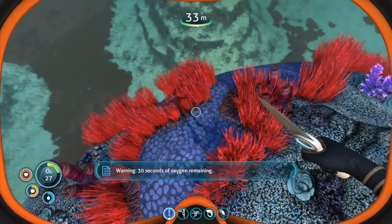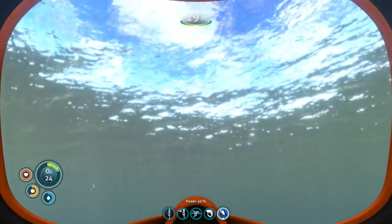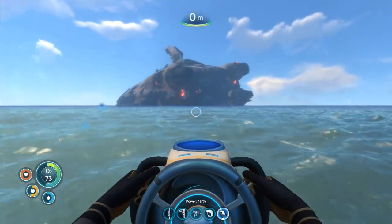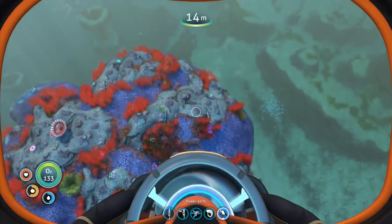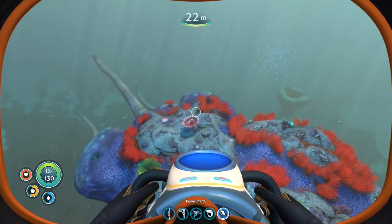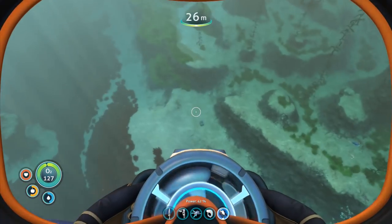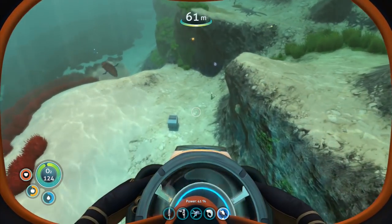And... 30 seconds. Right, we need to get up to the top and then we can take another look. I'm trying to get the table coral samples. I need two to make the computer chip. Is it only on the backs of these things that the table coral grows? On the backs of these leviathans? I was hoping it would be easier than that, because chasing after leviathans is a rather time-consuming pastime.